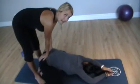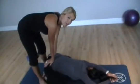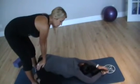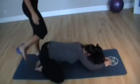And as I'm pressing down, this is going to help with any contraction pain that she might be feeling in her back, but more importantly, it's going to help soften up her hips and open up her inner thighs to help baby. Good. So she would stay here for as long as she needs, and then we're going to have her come into her cat-cow.